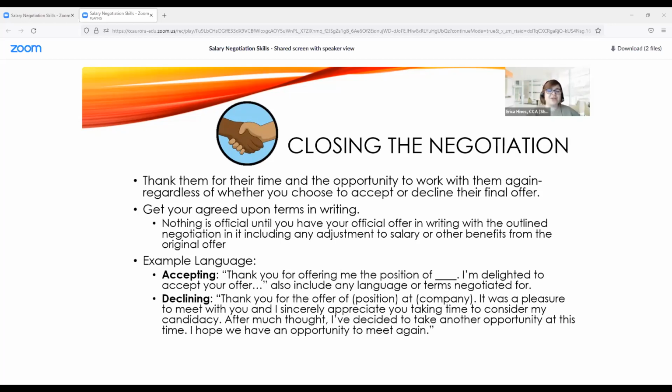And most of the time, you shouldn't have to go back to the writing. However, if it just so happens that your hiring manager that originally hired you leaves the position, gets a promotion, or leaves the company, you want to make sure that you have that in writing for the next person so that you can say, well, I've had conversations with this person. This is what was agreed upon. So it's really taking care of yourself and making sure that you are able to advocate for yourself in the future.